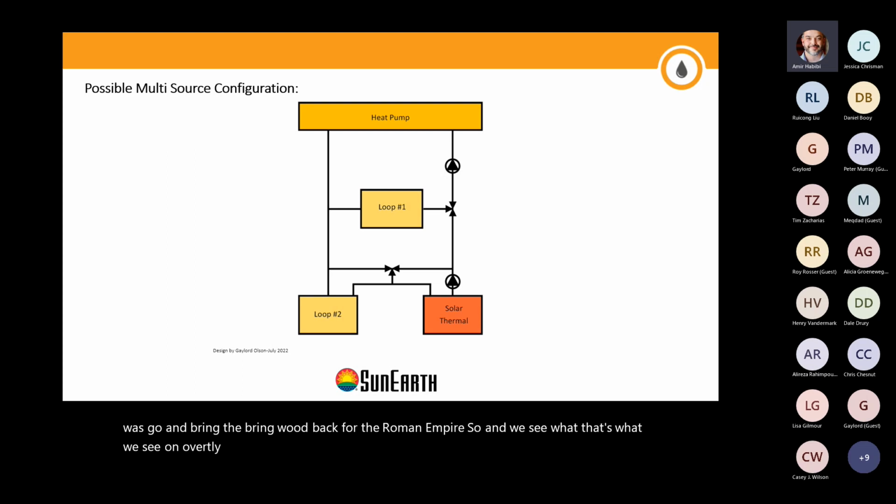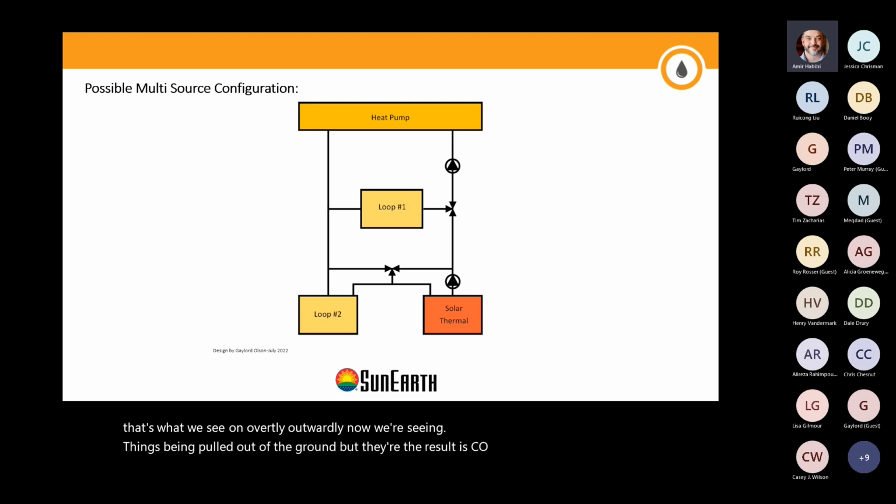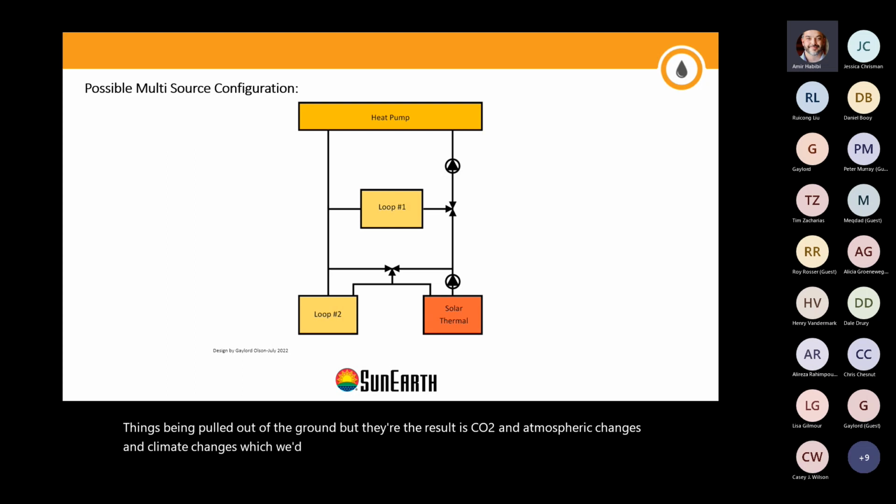Now we're seeing things being pulled out of the ground, but their result is CO2 and atmospheric changes and climate changes, which we'd like to slow down and reverse. So it's kind of where this is all, and also energy costs and availability. So we just need to get a handle on it. We're working as fast as we can, but we also want it to work.